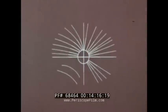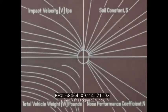And from the equation has come this nomogram, shown here in simplified form. Each element in the equation is represented in one of the quadrants. When planning a test, we prefer to use the nomogram to determine the predicted penetration depth because it gives us the same results as the equation, but with less effort. Now let's run through a complete test so that we can compare the actual penetration depth with the pre-test prediction.